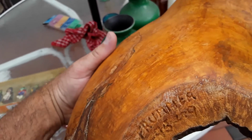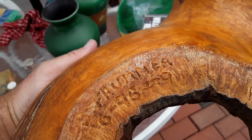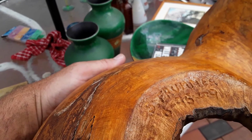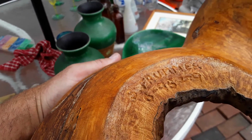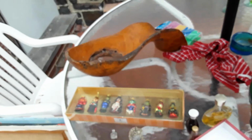If you're familiar with this wood artist, and then it looks like it's dated 695 and it's got some code numbers on it. That's too many numbers to be a date, but I believe the first two numbers are dates, like the month 645, whatever. I could be wrong, don't know. But it looks like S. Frummer to me. If he's a good wood artist, a bowl like this could be worth hundreds or more.